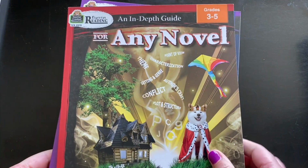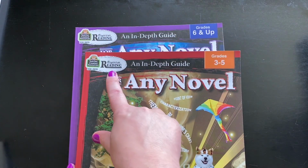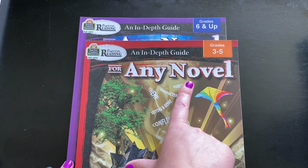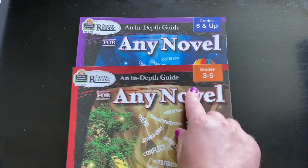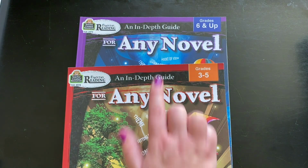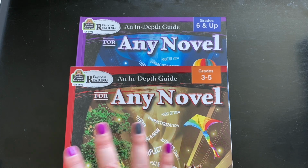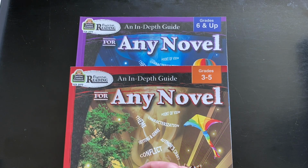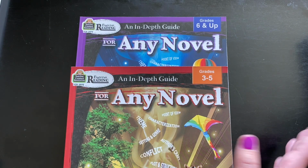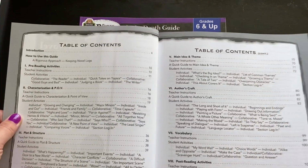And as we do our novel studies, I'm going to use these rigorous reading guides. These are meant to be used, obviously, with any novel. And I got both the grades 3 through 5 and 6 and up because I do have an older kiddo and I wanted to see what was different, if anything, between them. And there are some minor differences, and well, I need all the things, so I kept them both. So there's that. I'll show you the table of contents so you can see what topics it covers.